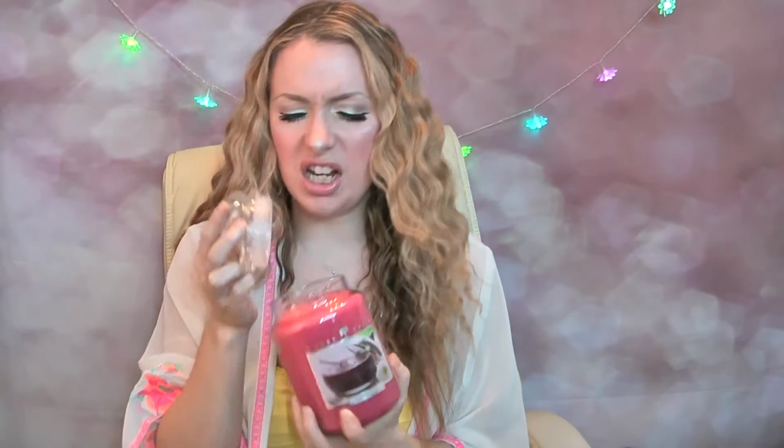Okay, the next candle I have here is from Goose Creek. These were on offer in the gifting corner for £12, so I had to pick some of them up. This is strawberry jam in a gorgeous bright pinky cerise coloured wax. I think it looks absolutely beautiful. It has two wicks and a nice sweet strawberry scent. Slightly artificial, but not too bad, that one.